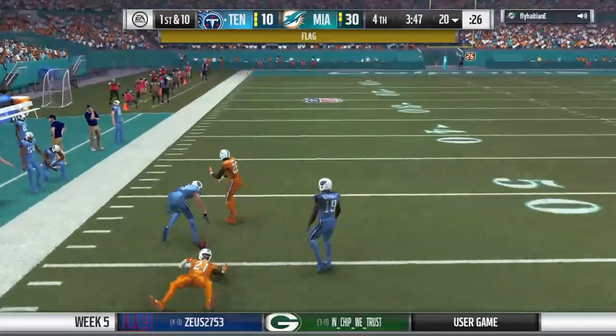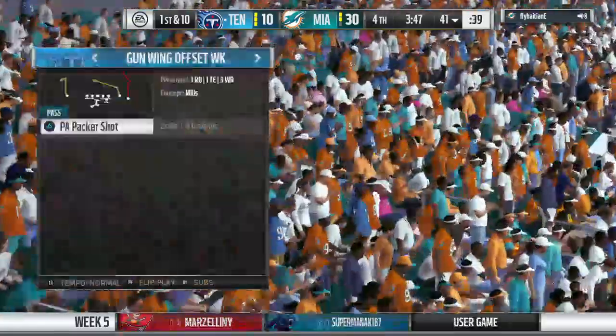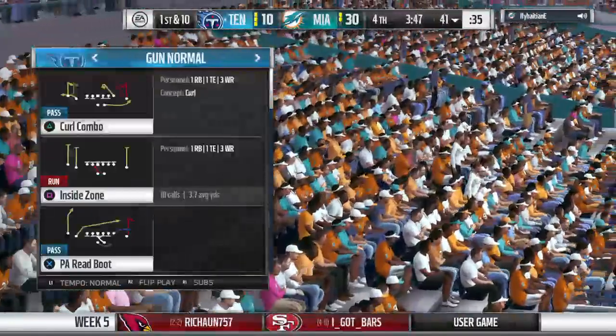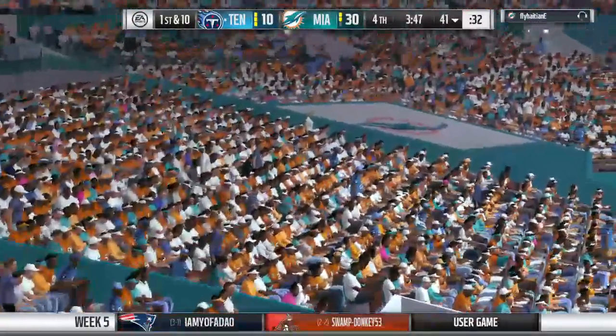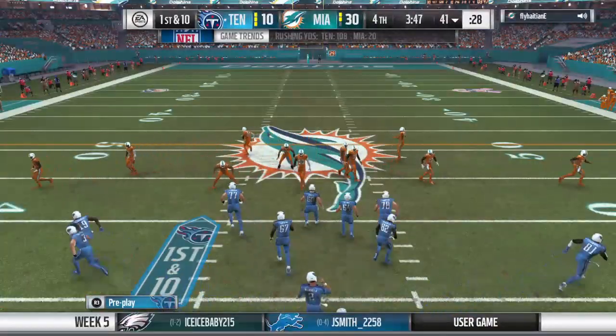We'll find out. And he bats it away, and it falls down incomplete. So pass interference on the defense. Charles, this is a penalty we see all the time. The offenses know what they're doing. They know how to create great matchups. And defenders, if you're not there in time, they will throw the flag.